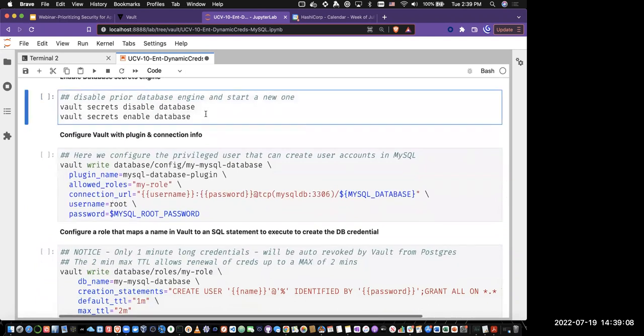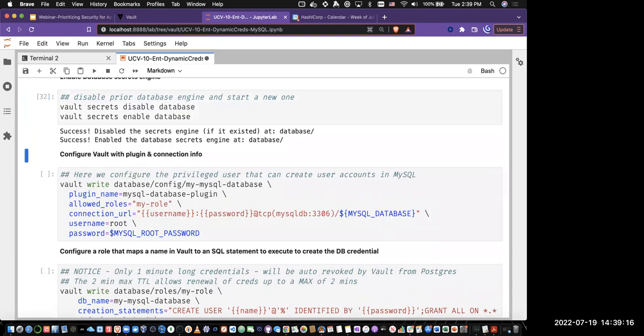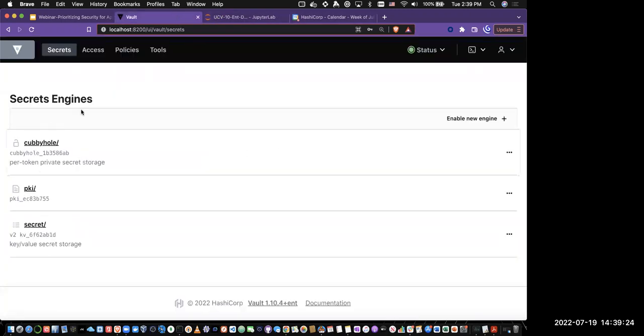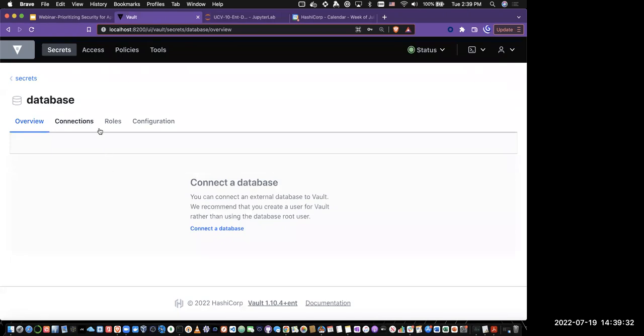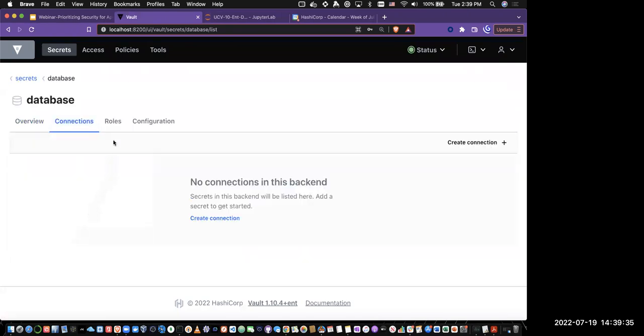So I'm going to remove any prior database secrets engines that are there, and I'm going to enable a new one. Okay, so in one go, I disabled any other prior ones and I just enabled a new one. So if I come back to the HashiCorp environment here, I'm just going to move away from here, come back, and you'll see that I've now enabled a database secrets engine. I'm going to be configuring a connection as well as a role, or what I call an endpoint, to allow me to actually hit that and actually get some credentials dynamically generated.